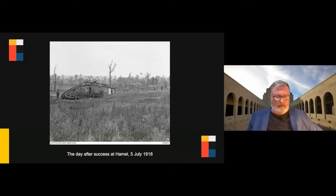There was even one instance where a tank stopped near a German dugout and the commander, Second Lieutenant Edwards, and another tank crewman got out of the vehicle and attacked the enemy with pistols, killing seven and forcing the rest to surrender. The attack was very successful, with only limited objectives, overwhelming strength and all arms cooperation.